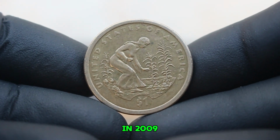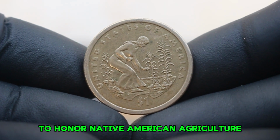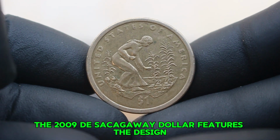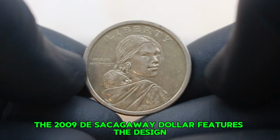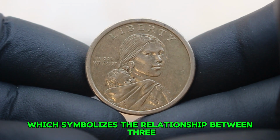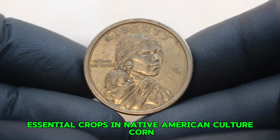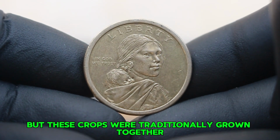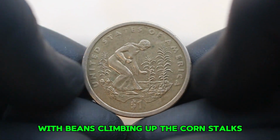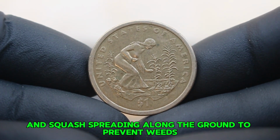In 2009, a unique and valuable version of the coin was released to honor Native American agriculture. The 2009 Sacagawea dollar features the design spread of Three Sisters agriculture, which symbolizes the relationship between three essential crops in Native American culture: corn, beans, and squash. These crops were traditionally grown together because they complemented each other, with beans climbing up the corn stalks and squash spreading along the ground to prevent weeds.